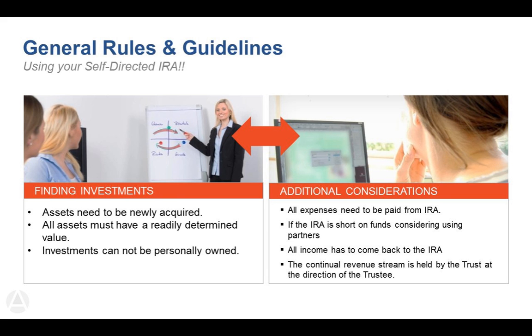As we kind of covered briefly in the beginning, if your IRA is short on funds, consider using partners, just like was asked about with the IRA LLCs loaning to one another. Consider using a partner if you're short on funds, instead of maybe structuring it with a loan. Or if you need to use someone that is disqualified from you, look at doing it as a partnership.